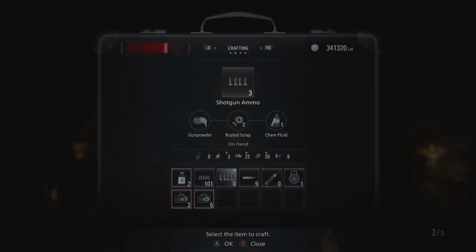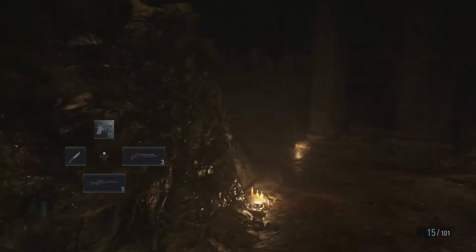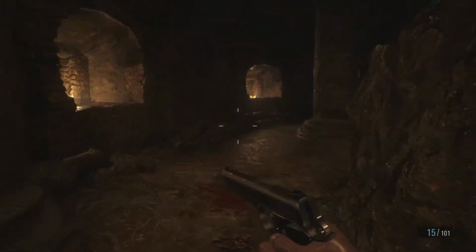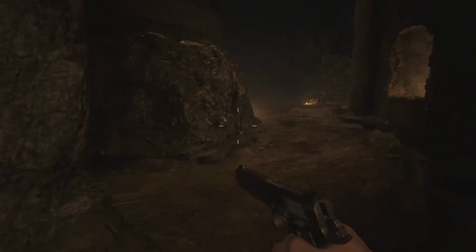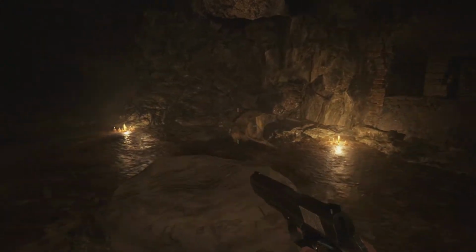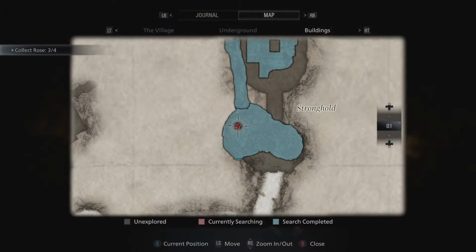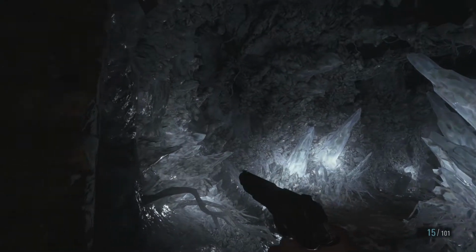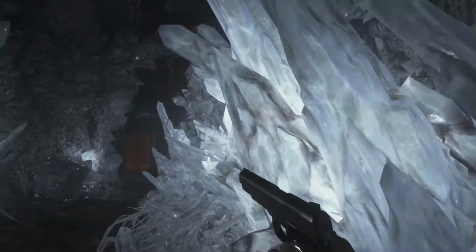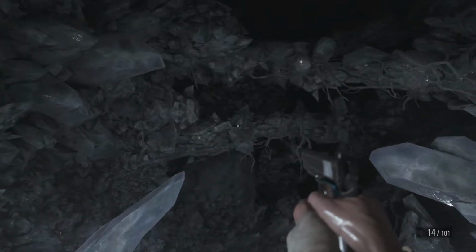Sure, I'll craft ammo. What do you want? Chem fluid? I don't want to use chem fluid for ammo. So I won't. I'm gonna heal though. Alright. Whew. We got the hairy dad. That's good. That was kind of a claustrophobic arena to fight him in, I gotta say. Ooh. Meds. And I got everything according to the map. Ooh. Pretty crystals. There's gonna be those everywhere, isn't it? Oh. Let's go.